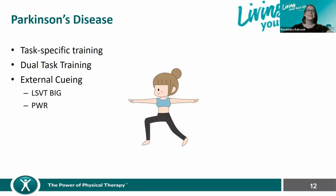Since Parkinson's is my love, I work a lot with people with Parkinson's, and that's why Emily and I decided that was going to be my part of this conversation. Certainly, there's a lot of different specific programs out there for Parkinson's, so I want to chat a little bit about some of those things.